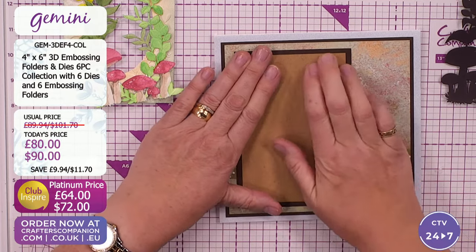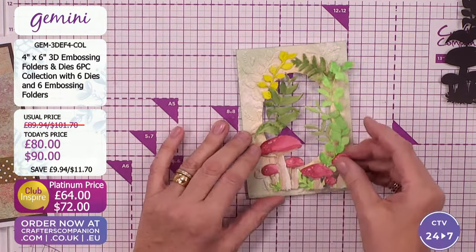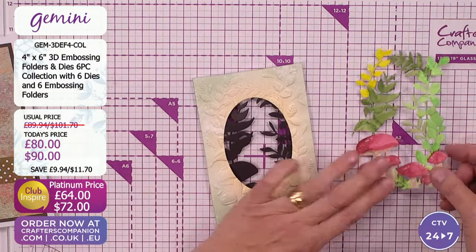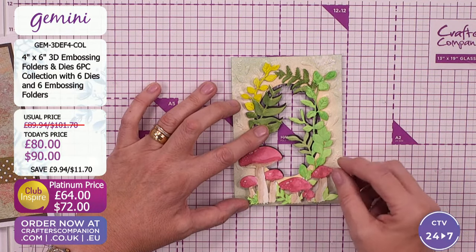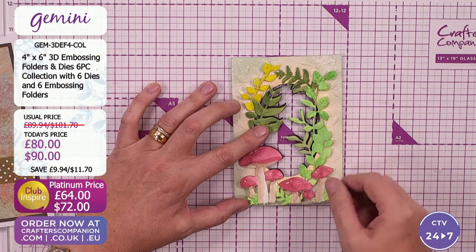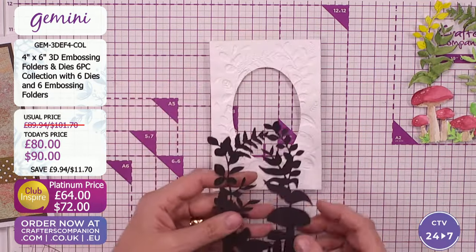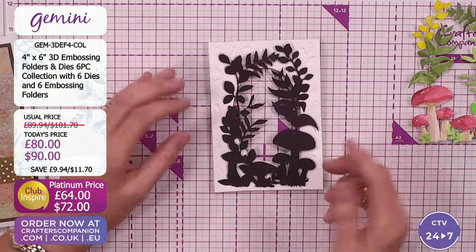Okay. And then the next thing that I want to do is just look at where we're going to position this one underneath, because what we want to do is try and get that little tiny bit of brown showing, so it doesn't want to be lined up perfectly. So if you flip this over, you can see that this fits into the detail on the back, like we did a little bit with the embossing folder.